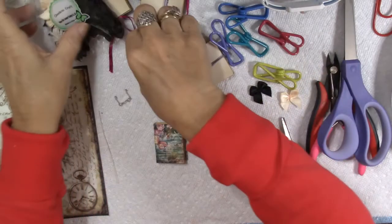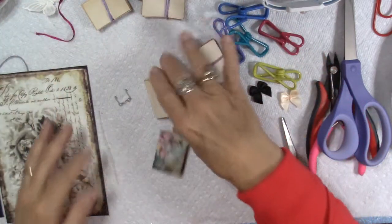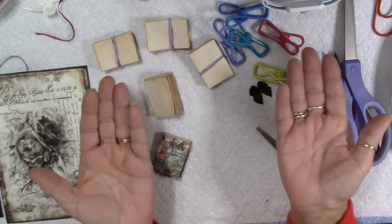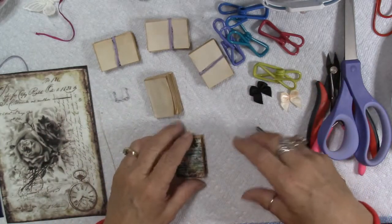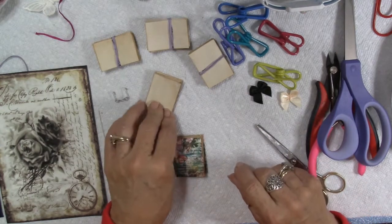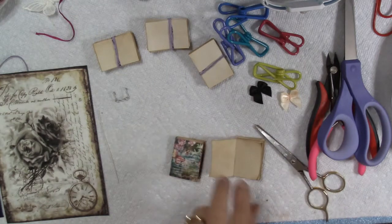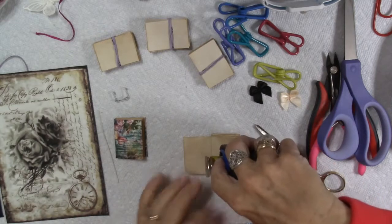I know I've got more stuff out on my table here. I turned you off for a second and grabbed a couple of things. So these are some papers that I've already tea dyed. And again, all you do is take a little tray or a bowl and make some tea, make it as strong as you can make it, and then drop your papers in there. Let me get my measuring tape here. We'll just use this. Okay, I forgot I had this sitting over there.